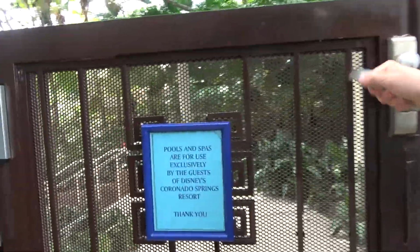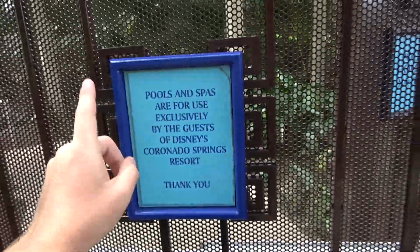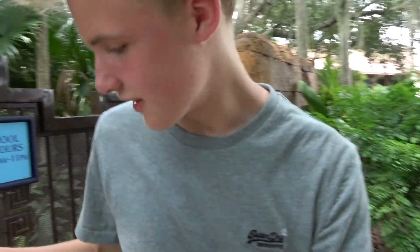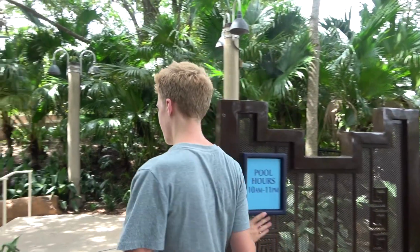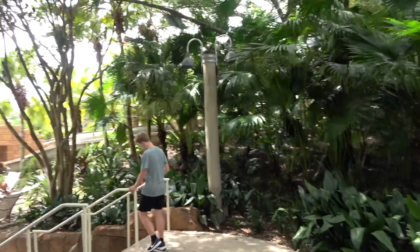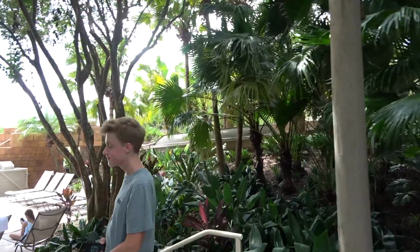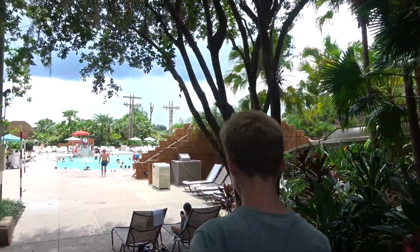Pools and spas are exclusively for hotel guests, and this applies to every hotel around the whole Disney property, meaning other people can't go in there. Realistically, there's no locked door, so you could, but I think it's only fair that you should only go to the pool of your hotel, because otherwise it gets busy. This one gets very busy too. So without further ado, I'll show you some clips of the pool with the awesome slide, and I'll catch up with you as we continue our tour around the hotel.